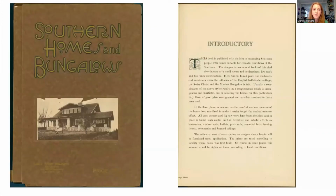All right, so now we are on our first plan book, which is Southern Homes and Bungalows. As I mentioned, Wilburn early on decided that she wanted to become a plan book architect. She wanted people both in rural areas and in the city to have the same access to, as she says, beautiful individual houses. She emphasizes early that a house should be a reflection of the person's individuality, and we'll definitely see some homes that are definitely individual. This was published in 1914.